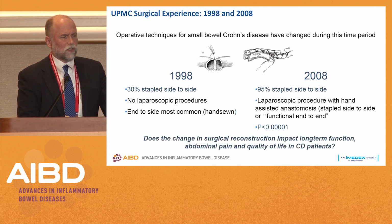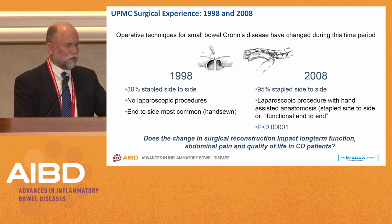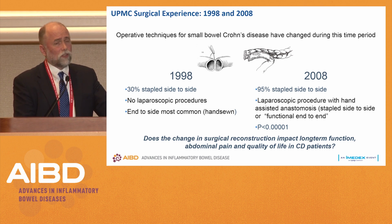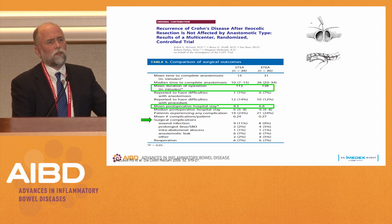But the question is, does this change in surgical reconstruction impact long-term function, abdominal pain, quality of life in our patients? And no one had really looked at that issue, long-term issues. We've heard all about the CAST trial, and many people look at this data and they say there's no difference. Leave it up to the surgeon's preference.